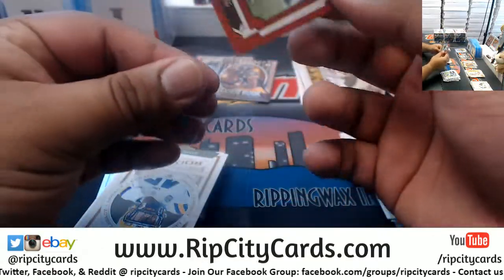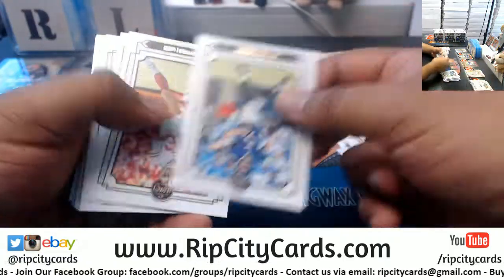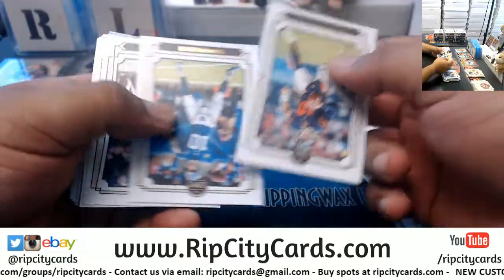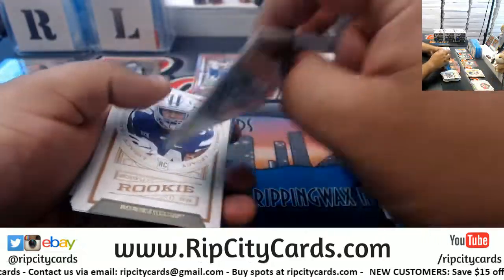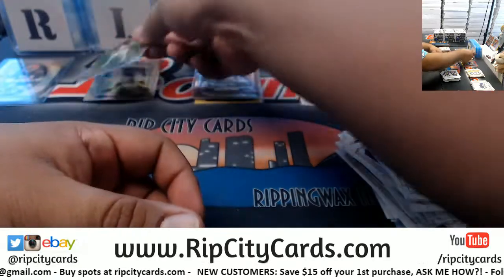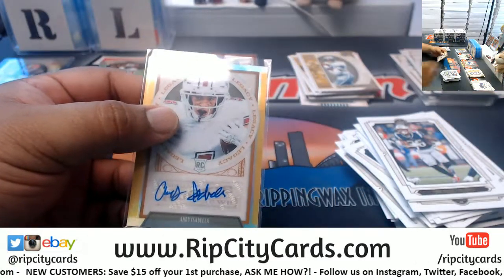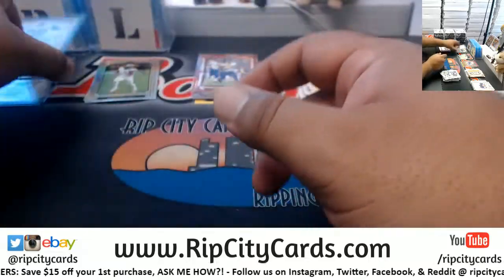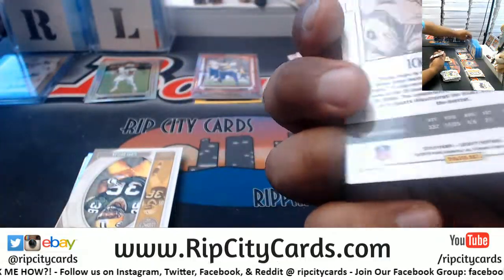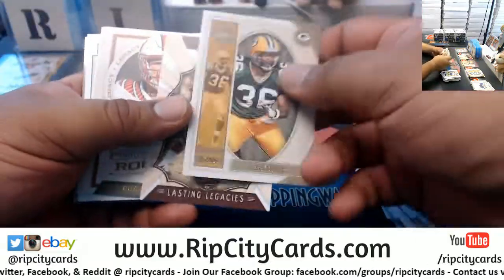Dalvin Cook, Vikings, $2.99. How are you doing, Smokey? Yeah, Andy Isabella, the autograph. I think he's a Cardinal, but I will review the autographs and where they belong when I do the recap at the end of the break. Icky Woods for the Bengals to 25. Pulled that 101 autograph like about a week ago. That Icky Shuffle.